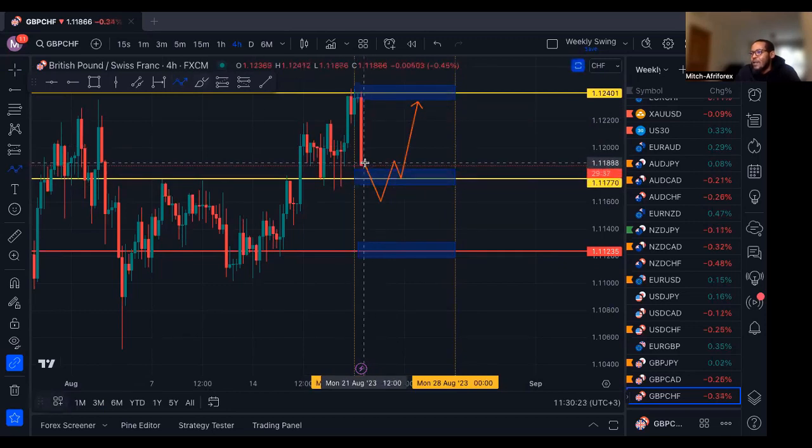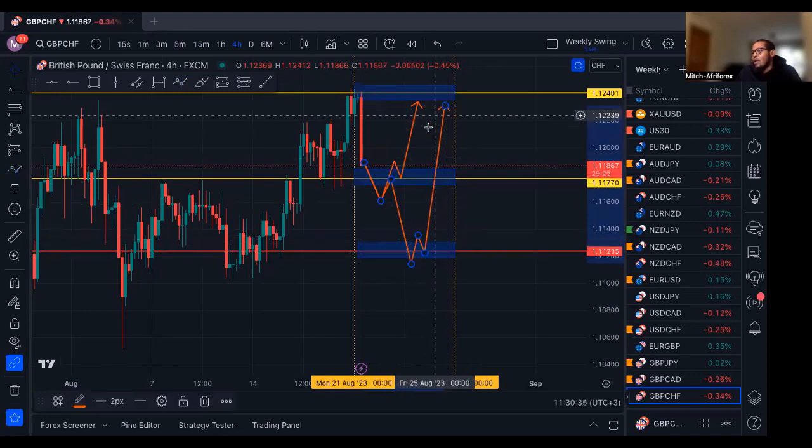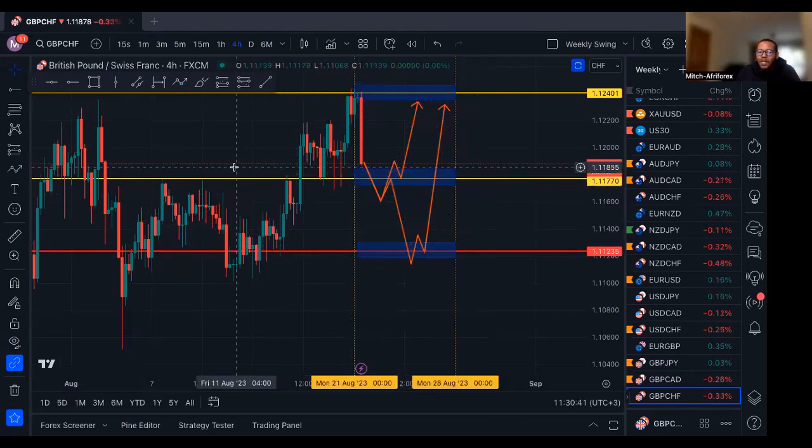But if the price comes down on the pullback, and it actually holds below, then you could end up seeing the price coming all the way to the extreme area. And we look to see if we do see some sort of reaction here, we could end up finding the price going all the way to the top. So we'll watch to see what ends up happening. These sellers are coming in a bit too aggressive.